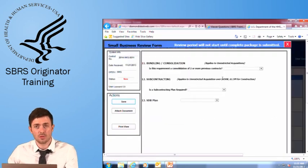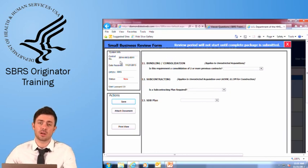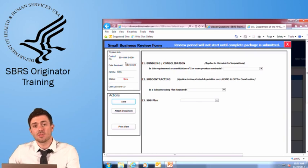The fourth page of the review form consists of 3 sections. The first is you specify whether or not this is a consolidation or bundling of 2 or more previous contracts. The second is whether or not a subcontracting plan is required. Now again, the dollar value will influence whether or not this field is mandatory.